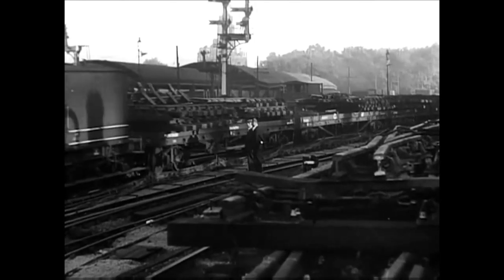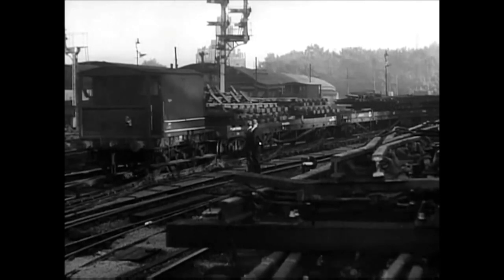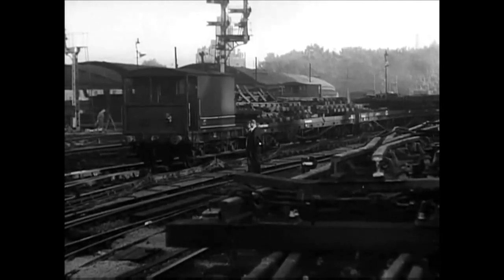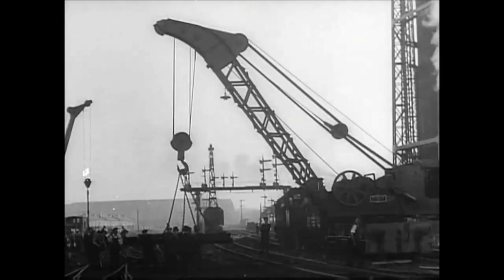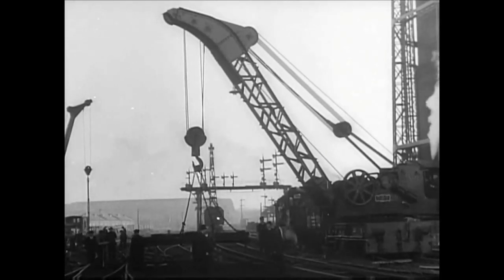On an adjacent line, the new material stands ready. As soon as the train load of old material cleared the site, the work of putting the new into position started. On this occasion, a 36-ton breakdown crane was used for swinging the new prefabricated track into position.